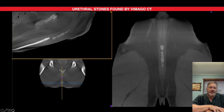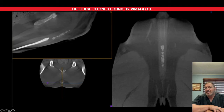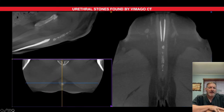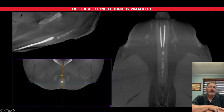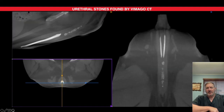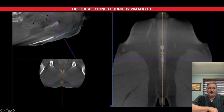So had they put the ultrasound probe in the proper place, could they have seen it? Possibly. If they had catheterized the dog, could they have figured out there was maybe a blockage there after the catheter, or the Foley, could not be inserted? But of course, that was not attempted either. So essentially, this pet and this owner ended up going to 2 practices and spending over $1,300 to find out that there were urethral stones.